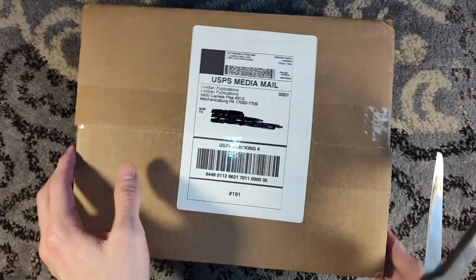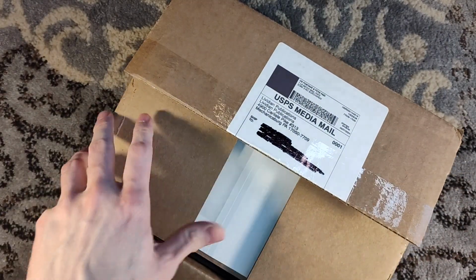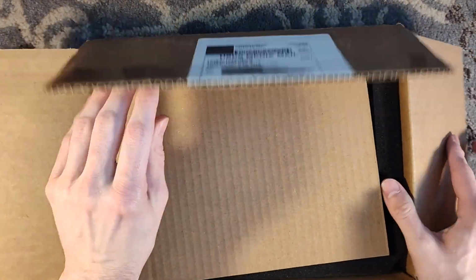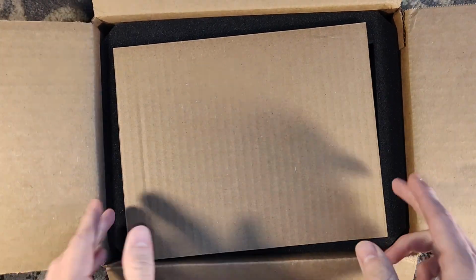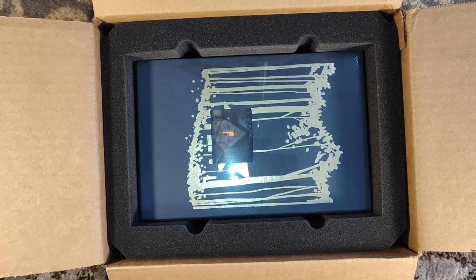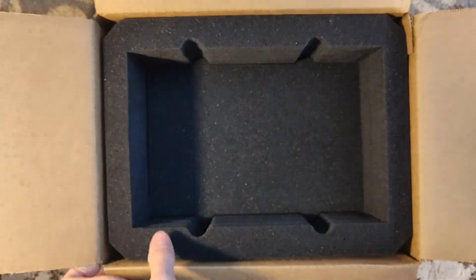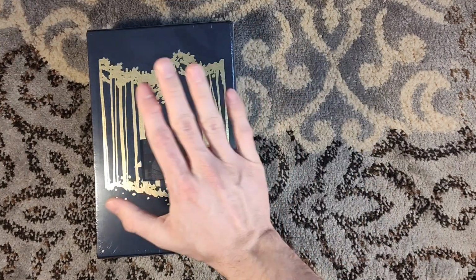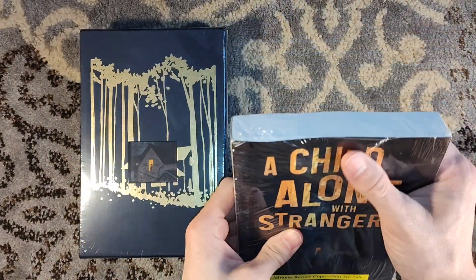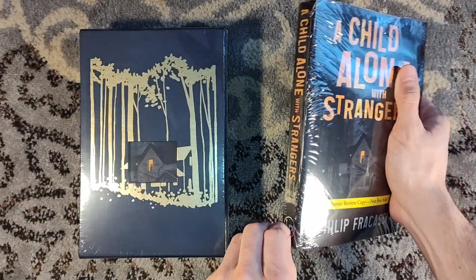This, my friends, is a Lividian Publications unboxing featuring the numbered edition and the ARC for A Child Alone with Strangers. I did get the lettered edition as well, so please check out my lettered edition unboxing if you want to see absolute beauty. Of course, we got our foam packaging featuring nice little foam sides to protect your book along its journey. Within the package, we have the numbered edition and the ARC, the Advanced Reader's Copy. Although I don't know if you can call it an Advanced Reader's Copy when it's published alongside the edition. But you know what? For us collectors, that's totally fine.